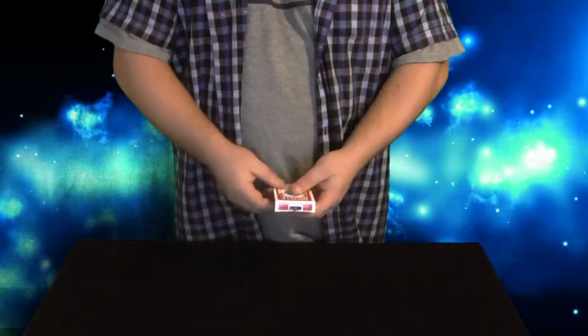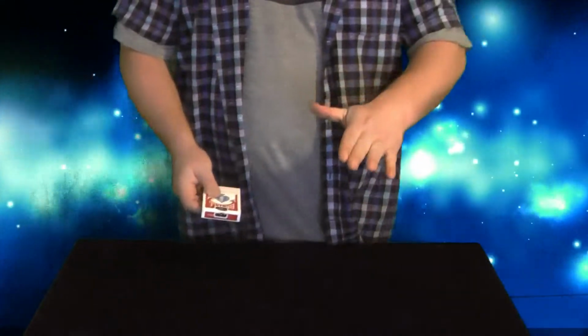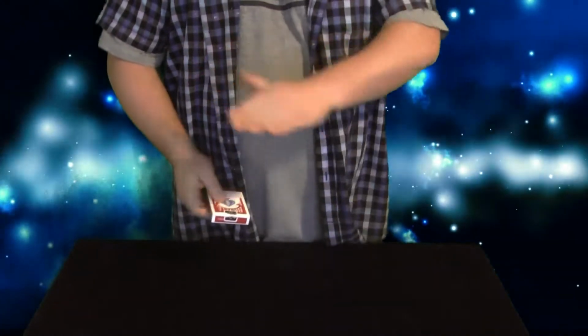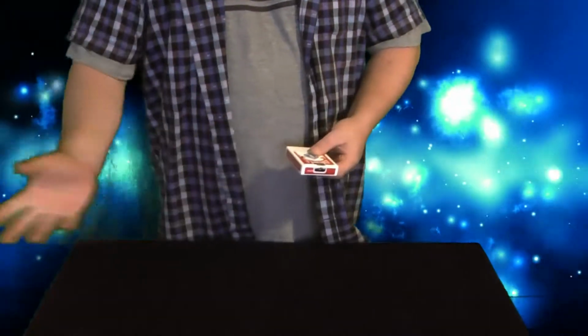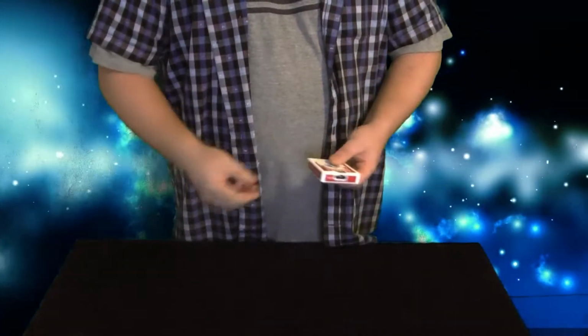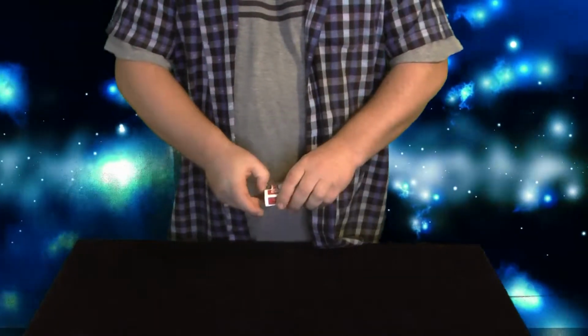Today I've got an amazing card trick that is called Math Code. To do this trick, all you'll need is a full deck of cards. This trick will not work if there's not a full deck of cards. You'll get rid of the jokers and the guaranteed cards, and you're ready to go. Just a full 52 cards, alright?